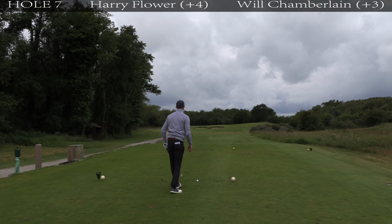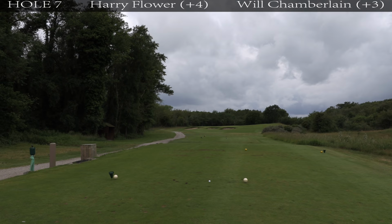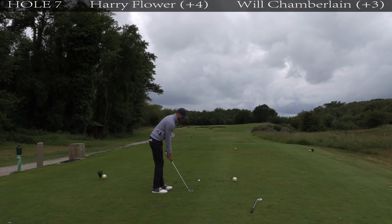Harry here at the 161 yard par 3, 7th hole. It's got to be an 8. It's got to be an 8. It's a pin.